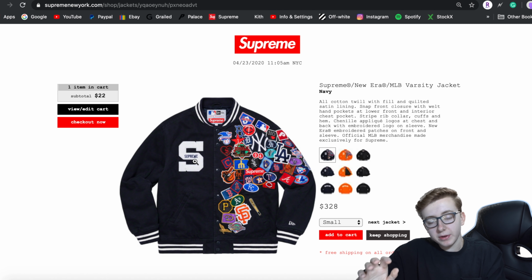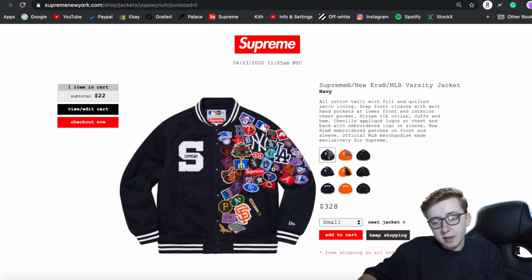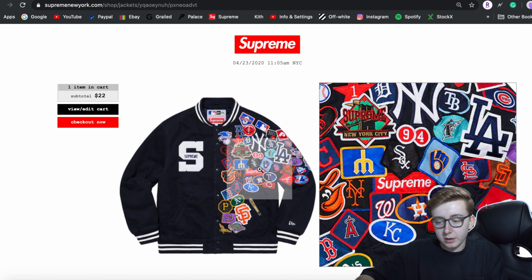Like, I don't like the loud pieces, if you guys noticed. I don't wear too much Supreme. But I like this because it's kind of low-key. I mean, the patches are loud, but the Supreme ball goes in there. It's deep in there, but it's not exquisitely, blatantly out there.